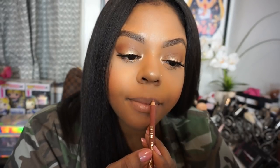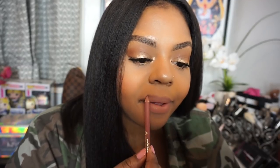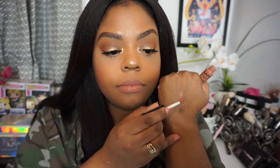This is one of my favorite drugstore liners because I like putting it all over the lip. And sometimes I'll just go like that or wear a clear lip gloss on top. So this is how the lip liner looks. Then I'll take Cape Town and put it all over my lips. So I'm doing that right now. Actually, let me swatch Cape Town for you guys.